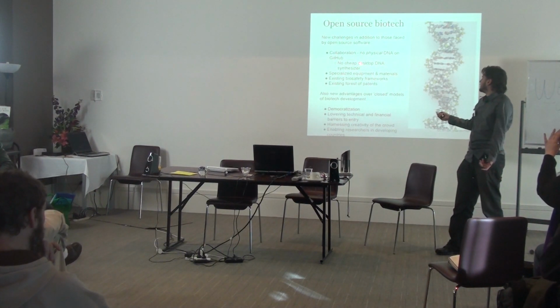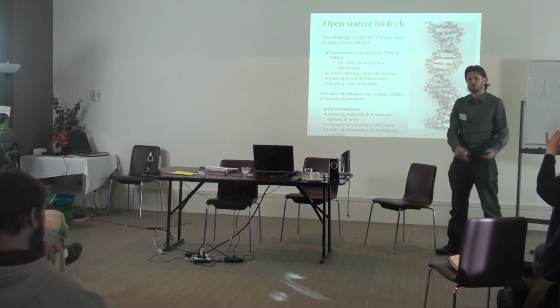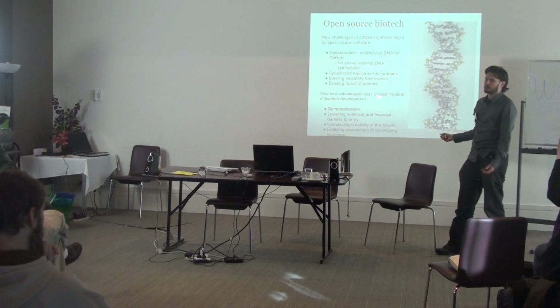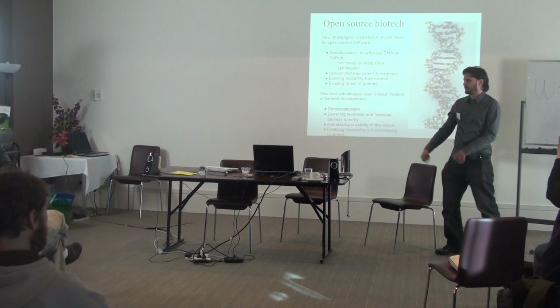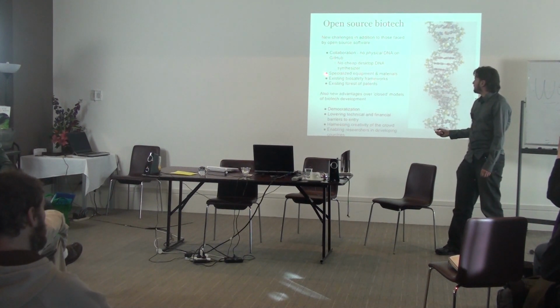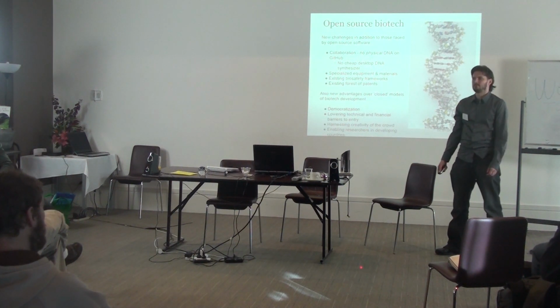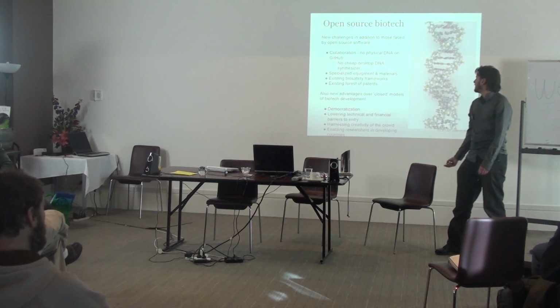But there's no cheap desktop DNA synthesizer. We can store the sequence, but not the physical product. It really requires specialized equipment and materials, things not like computers that have somewhat become commoditized. People have to work within existing biosafety frameworks, and also there is an existing forest of patents.